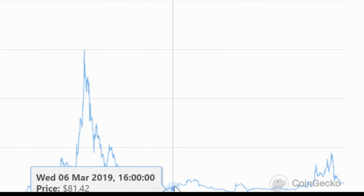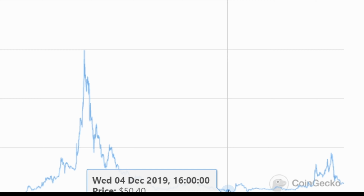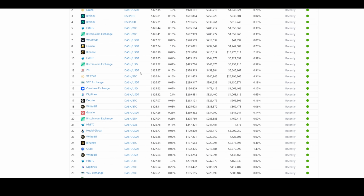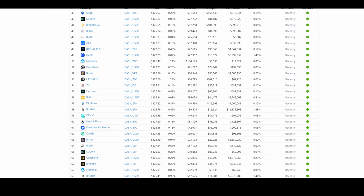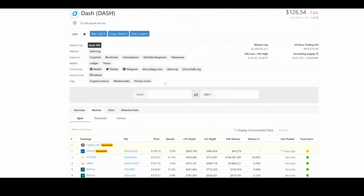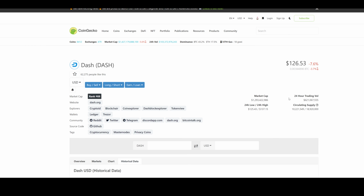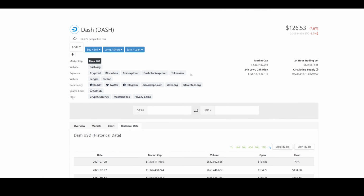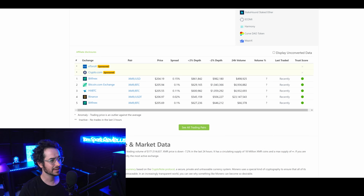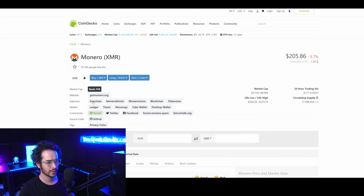That said, as you can see here, it's been a steady decline for Dash, so that's disappointing. The good thing about Dash though is that it is accepted on a lot of exchanges, which is one of the good things about it. So overall, a decent option, especially if you want to send money and have a private option to do so. Next up on the list is Monero.